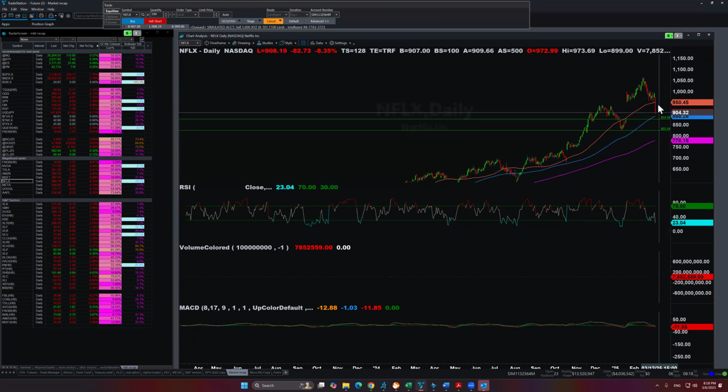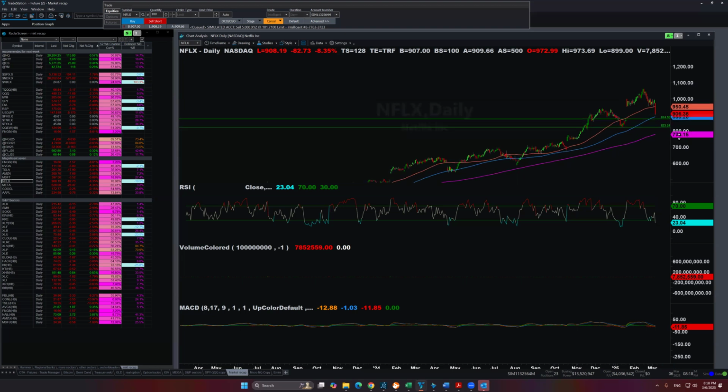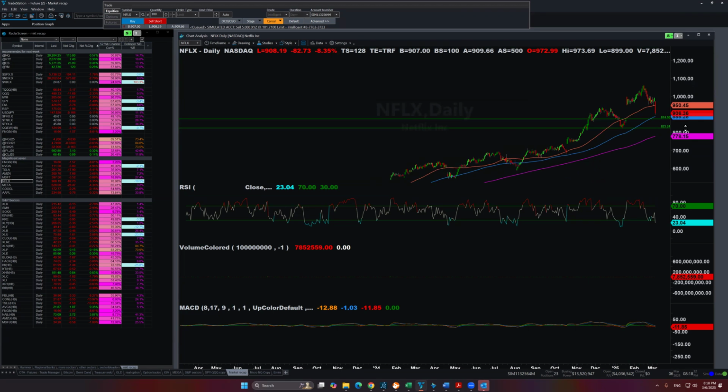Finally, Netflix dropped, and I gave the first level near 845. I doubt it will drop to that, but if we have a little bit more downside, it may at least come to 875. I have no position on this, nothing. But if it goes, the upside potential is pretty high, at least 20-some percent.